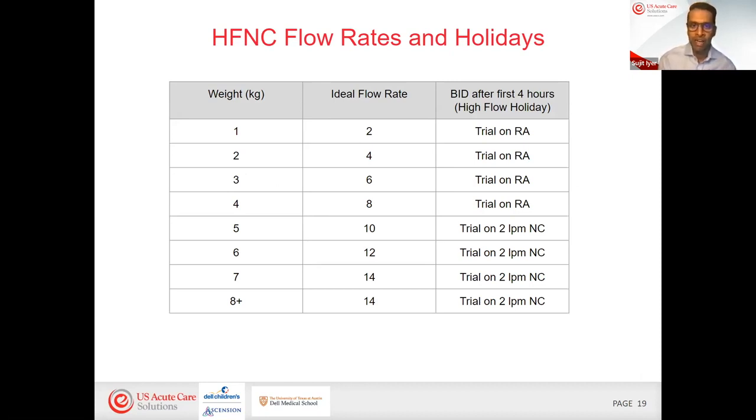Okay, so this is a common question that we get now that folks in the community are having to manage these devices, which is, what's the flow rate that I start on? What if I've been holding a kid for hours, if not a day? How do I even then use this machine, especially what if the kid's getting a little bit better? So Jen, I'd love for you to walk us through this, and then Sam, you can add on too if you've had thoughts on this.